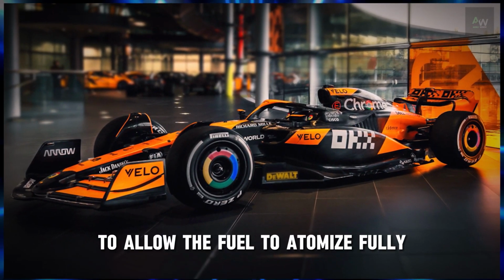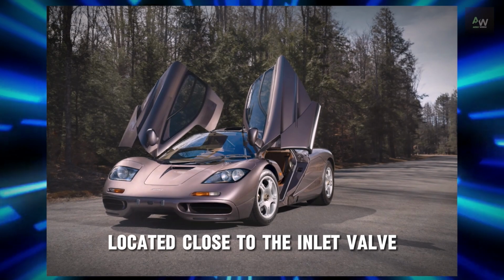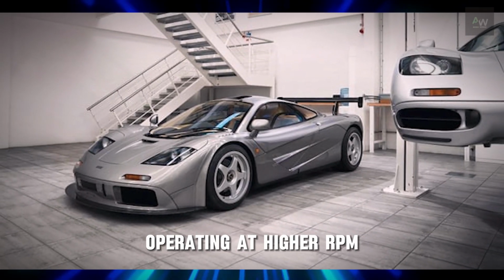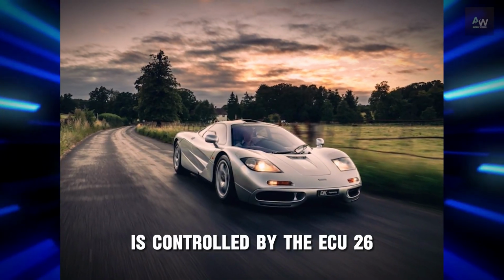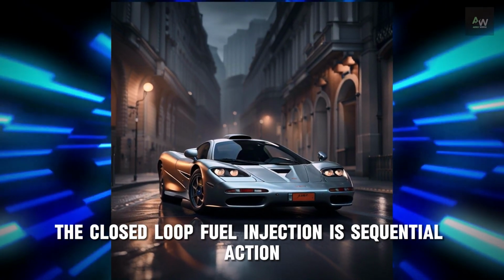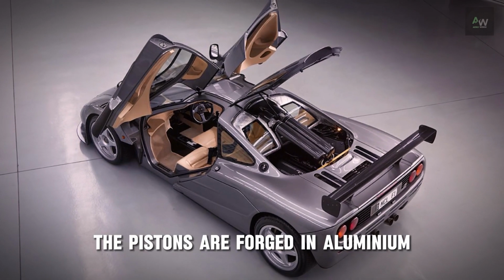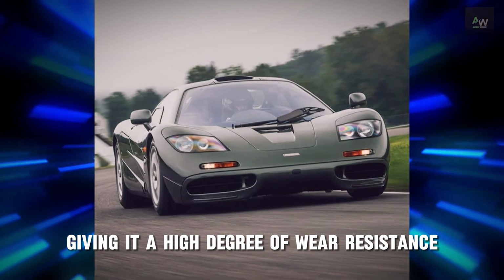To allow the fuel to atomize fully, the engine uses 2 Lucas injectors per cylinder, with the first injector located close to the inlet valve, operating at low engine RPM, while the second is located higher up the inlet tract, operating at higher RPM. The dynamic transition between the two devices is controlled by the ECU. Each cylinder has its own miniature ignition coil. The closed-loop fuel injection is sequential. The engine has no knock sensor, as the predicted combustion conditions would not cause this to be a problem. The pistons are forged in aluminum. Every cylinder bore has a Nicosil coating, giving it a high degree of wear resistance.